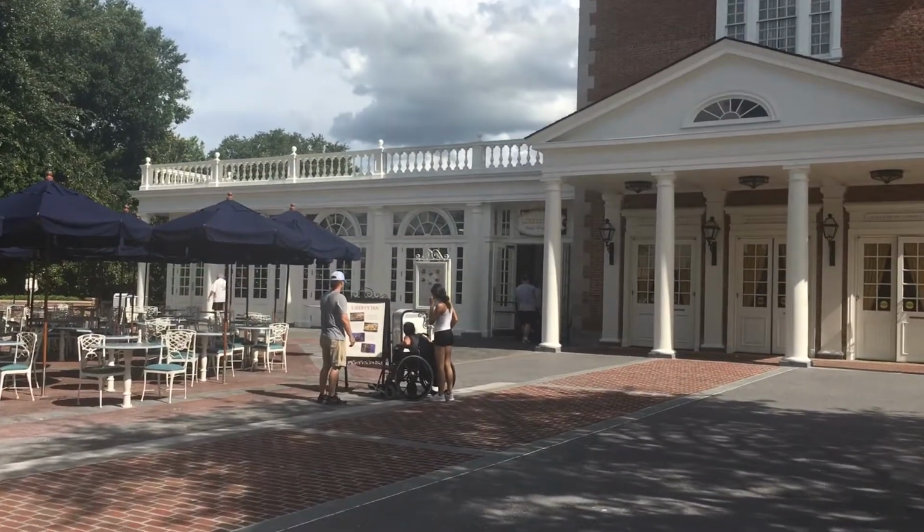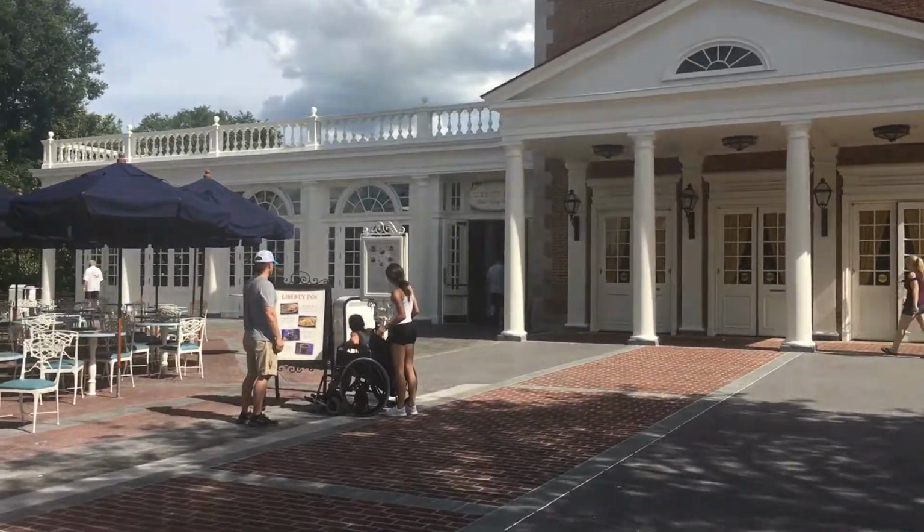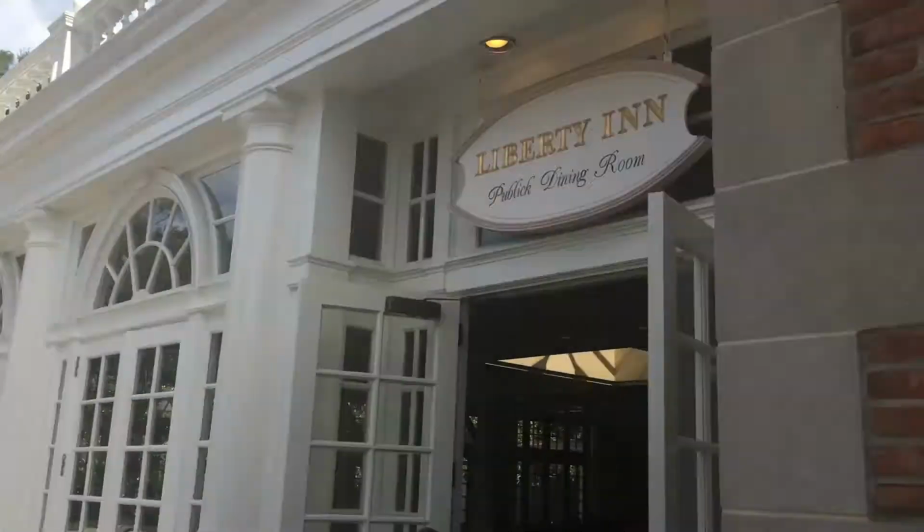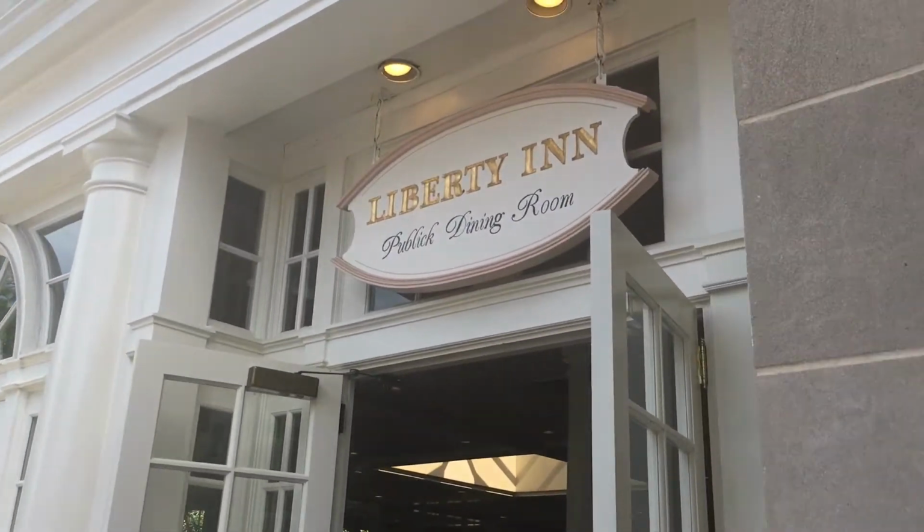Liberty Inn in Epcot's America Pavilion just closed its doors for good. It will be changed into Regal Eagle Smokehouse, but before it joins the likes of Maelstrom and the Great Movie Ride in the amusement park Afterlife, I wanted to finally try out Liberty Inn for myself and also talk about why it had to go.